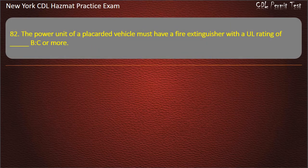Question 82. The power unit of a placarded vehicle must have a fire extinguisher with a rating of B, C or more. 5. 10. 15. Answer. 10.